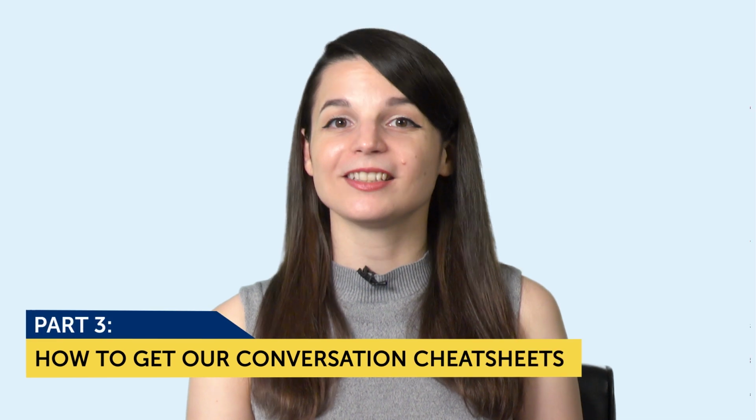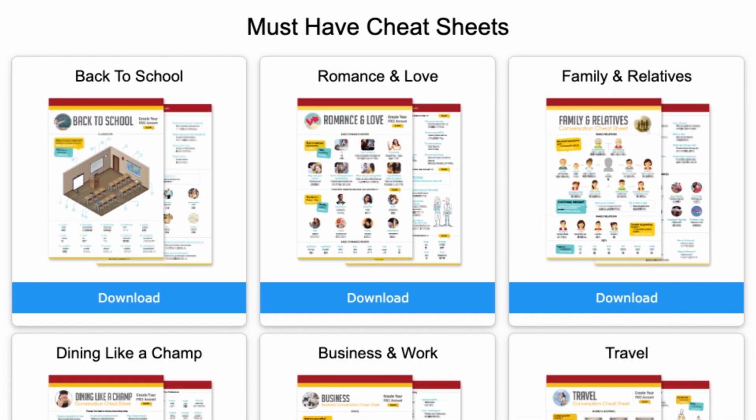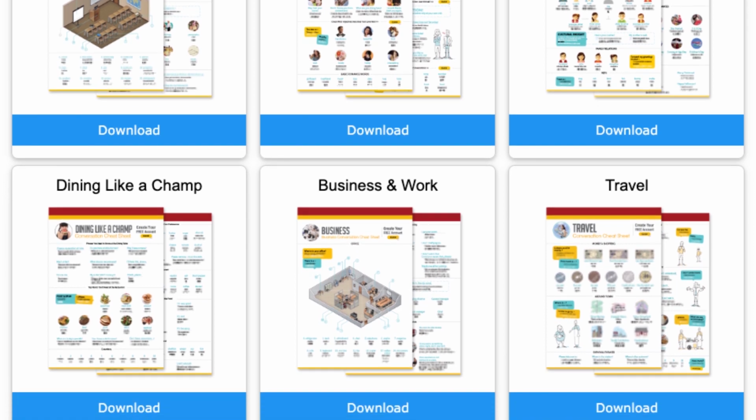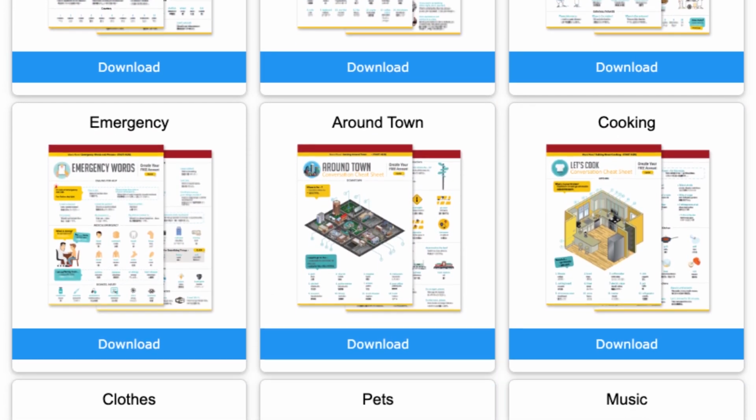Okay, let's move on to our last part. Part 3, how to get our conversation cheat sheets. Lastly, I'm going to tell you how to get our collection of conversation cheat sheets for free. With these cheat sheets, you'll be able to talk about all kinds of topics: travel, hobbies, dating, family, weather, and much more, which means you can master a lot of talking points and speak more of your target language.